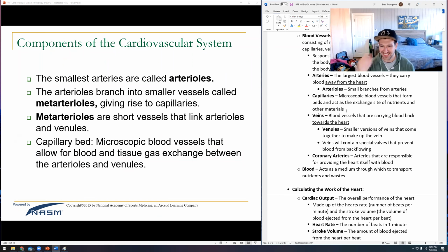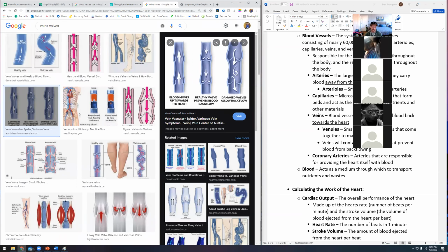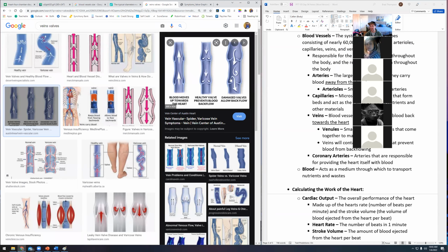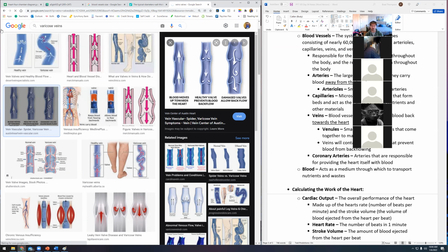But if you don't squeeze the blood back to your heart by squeezing your muscles, you're in for a bad time. So your veins have these little valves. By the way, those valves can sometimes get stretched out. If you are consistently backflowing blood, you can actually stretch out the valves and damage them. And that is how you end up with what is known as a varicose vein.